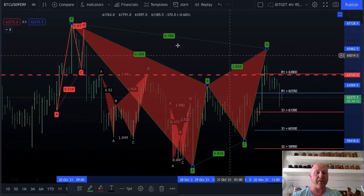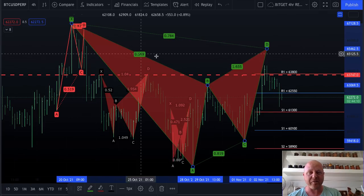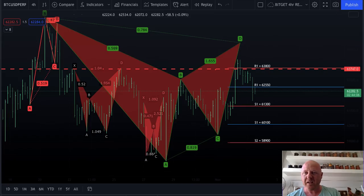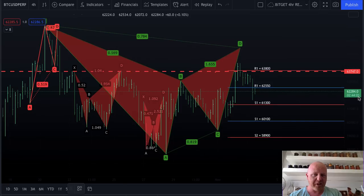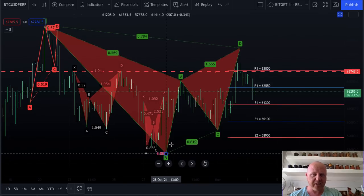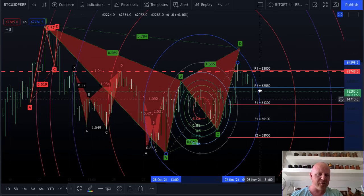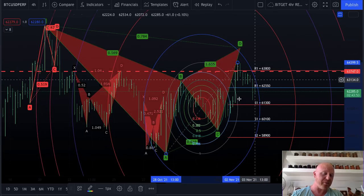So let's look at to where this could go, but let's first look at some Fibonacci TA since we're trading with Fibonacci patterns, okay? So let me throw on Fib circle from our swing low to swing high. You can see what I'm looking at here, okay? Swing low to swing high. You see this fib circle? What are fibs, guys? They're basically pivot points for price, okay?